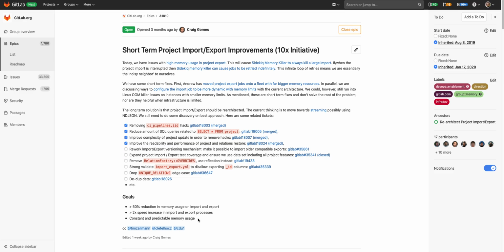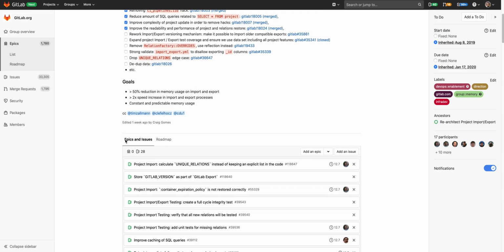We do have three primary goals for our exit criteria for this particular initiative. The first is that we want to have a 50% memory reduction on import export. We also want to have constant and predictable memory usage. On top of that, we're also trying to drive a 2x speed increase in import and export processes to reduce the amount of waiting that users have to essentially perform before they can see the results of their import.